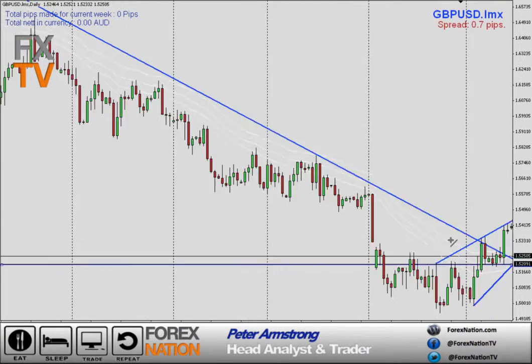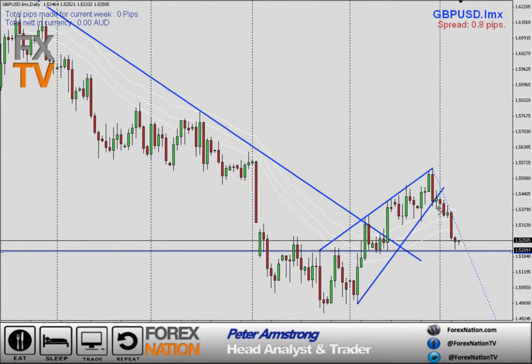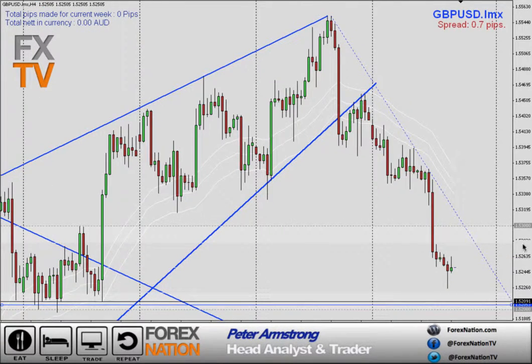The Great British Pound has been falling out of this wedge that we've been noting for the last few days, and we're starting to see it look to find support. Now, off these levels that we've had support before, which are also resistance, we could potentially have a bounce here. So this is an area of quite interest for myself, and it'll be interesting to see what happens.